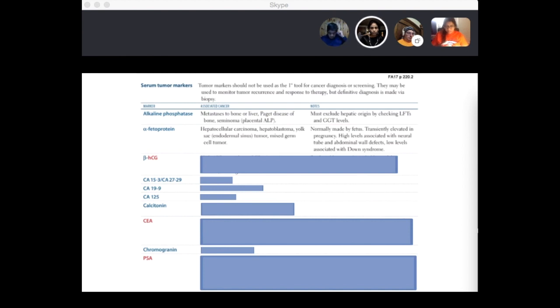And then we have beta HCG. This is also a yolk sac tumor. Choriocarcinoma, yes. Hydatidiform mole. So hydatidiform moles, choriocarcinomas. Testicular cancers, yes. Testicular cancer and mixed germ cell tumor. This guy is normally being produced by the syncytiotrophoblasts of the placenta.